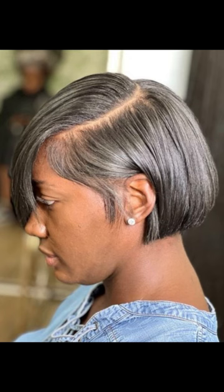Last time we highlighted different types of short hair, like we mentioned the natural gray tapered cut and then the pixie cut with bangs. This time we are on the short and sleek bob. Alright, the short and sleek bob. Today we bring to you 10 of the best short and sleek bob hairstyles that you can go for.